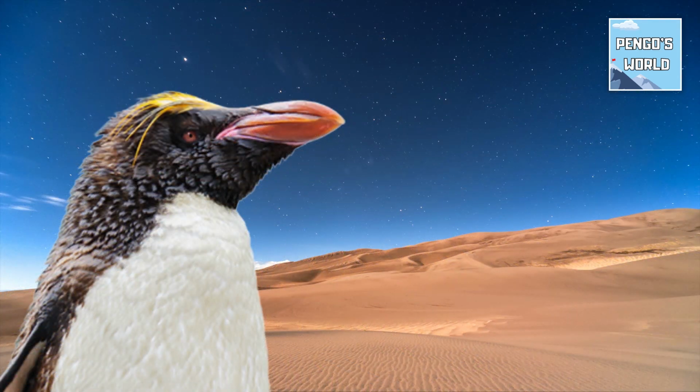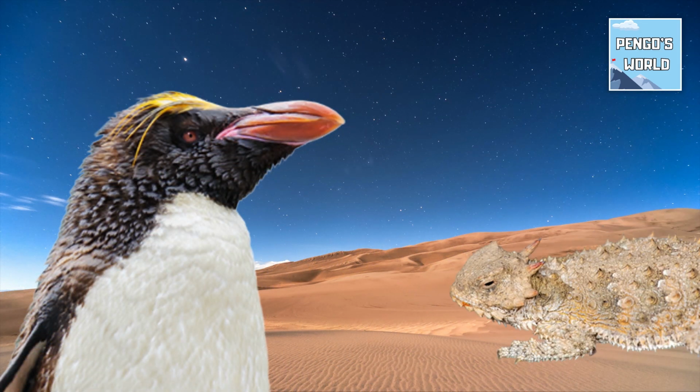The next type of defensive mechanism that these reptiles have is a lot more useful than the first one. You see, horned lizards live in deserts and they are constantly surrounded by their natural enemies.